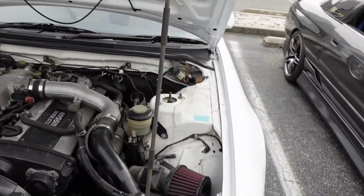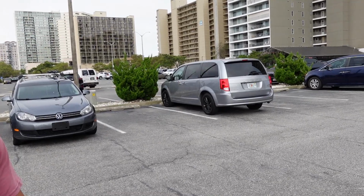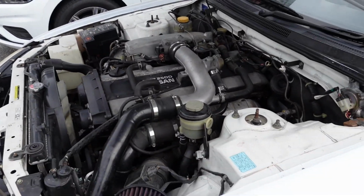Do you know how much power you're making right now? Oh, factory, it's like 250, but it keeps up with some decent cars. I don't know if it's just the gearing or if someone put a tune on it, but it moves. It's a lot of fun. Nice, man. For a stock car, it's a lot of fun.